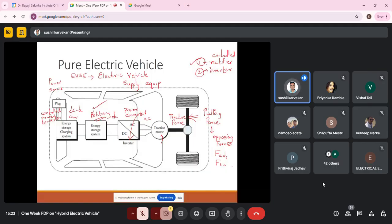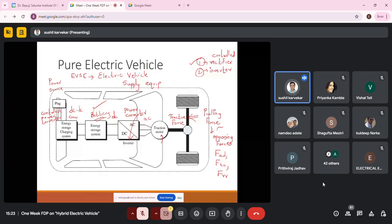So there are different components which we can discuss if time permits, obviously. But the aerodynamic drag, hill climb, rolling resistance, as well as the thrust or the final output force, which is to be calculated as per the speed requirements given by the user, are also to be included in the tractive force.